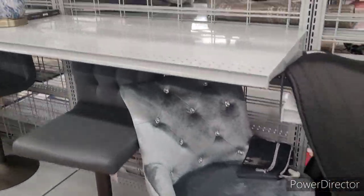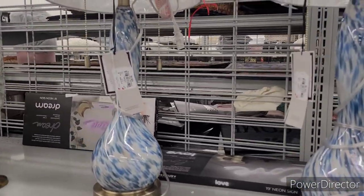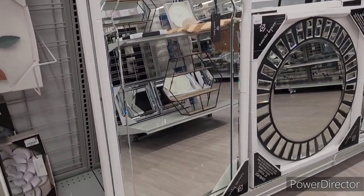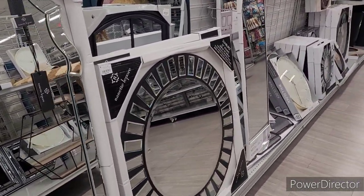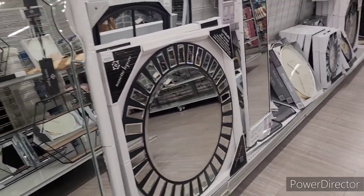All right, let's move on down through here. These are some gorgeous lamps for, what's that, $39.99 right there for those. Look at this mirror right here for $89.99. Is that not gorgeous? Then they have that one right there, $69.99 for that round one.